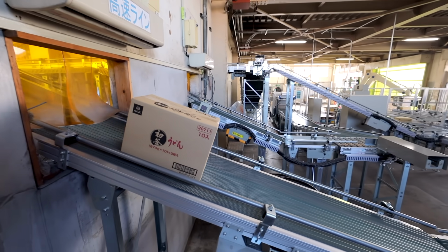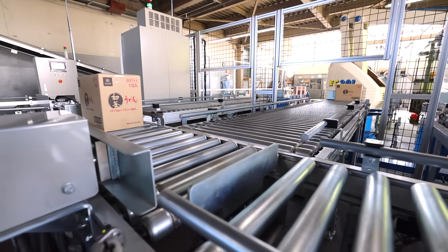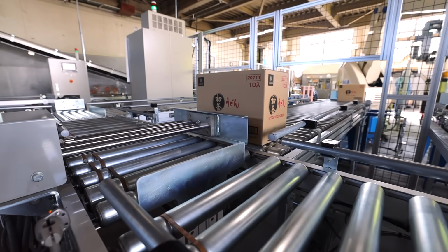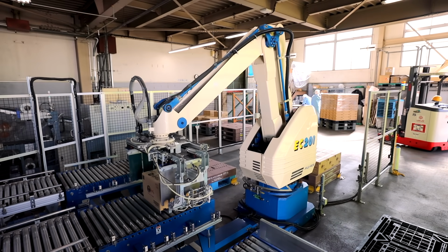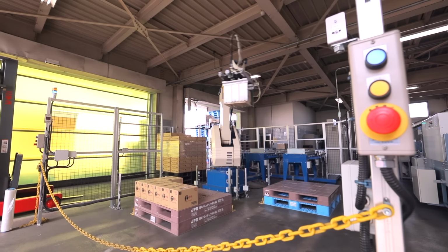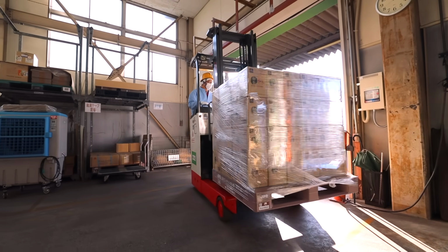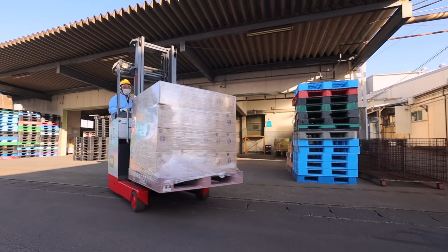This process is fully automated as even the conveyors are able to recognize the different types of boxes to feed to the correct pickup location. There's even an automated crane that's able to sort the different types of boxes and stack them perfectly. And there you go, the noodles are ready for delivery.